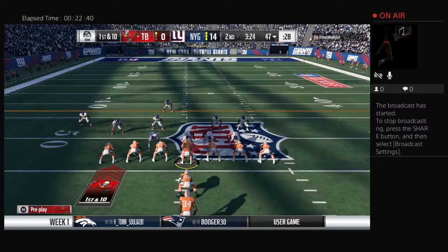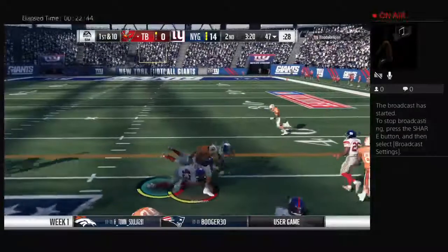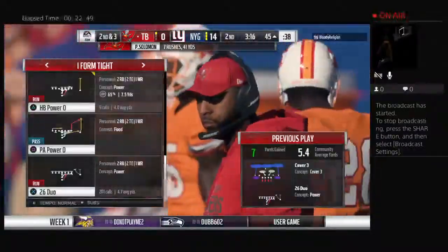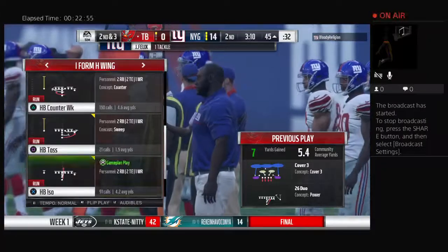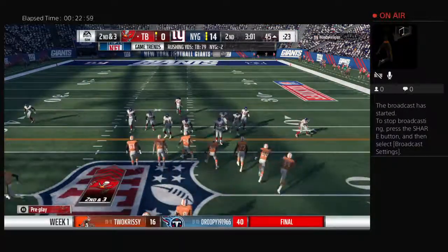Now they try the right side here. And he takes it across midfield to the 45. It's a 7-yard carry to set them up with a 2nd and 3. Well, no matter how they phrase it, staying on schedule, staying ahead of the sticks, whatever you want to call it, 7 yards on first down, that fits the bill.